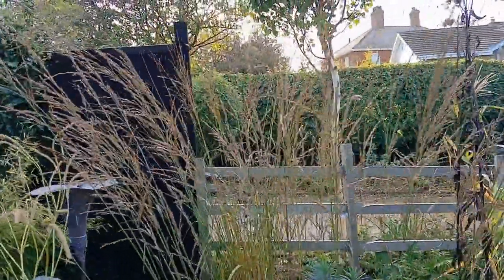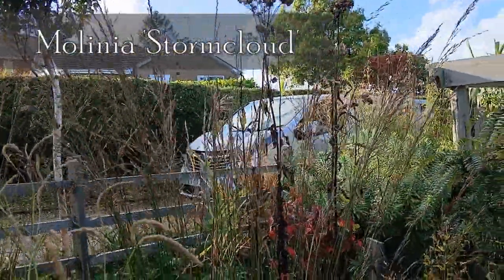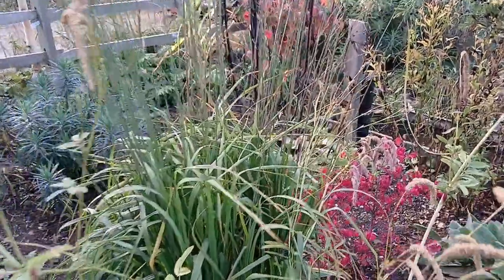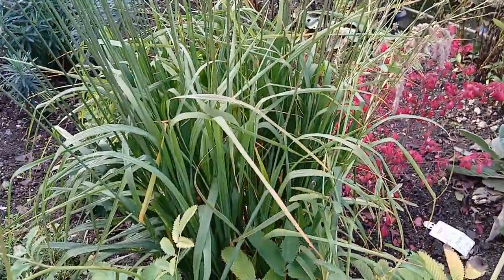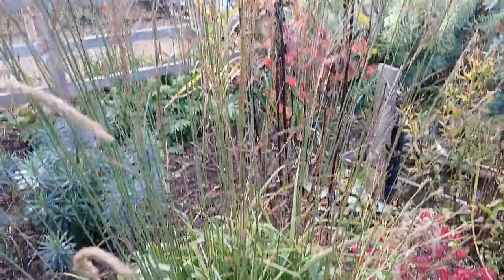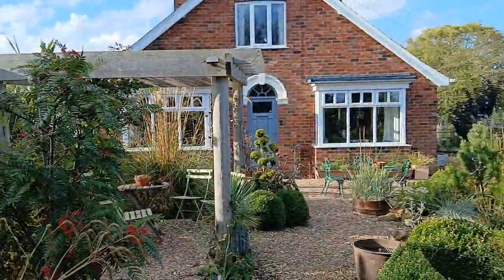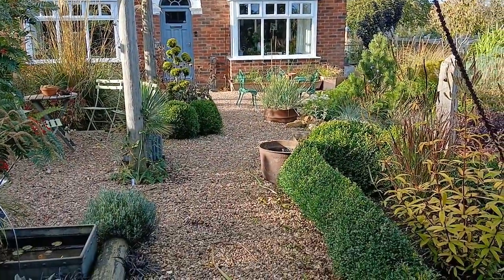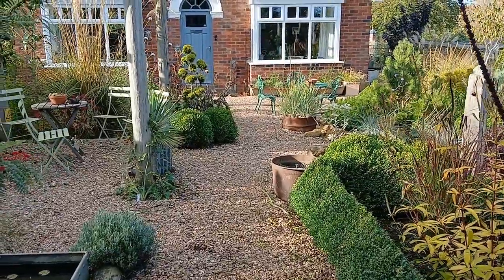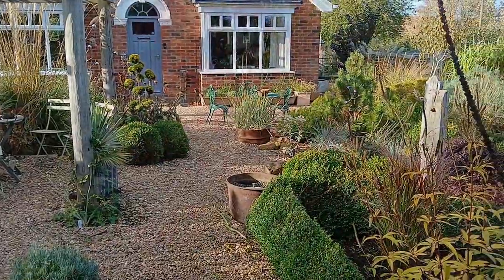That Molinia's looking beautiful. This one's Storm Cloud, and it's a beauty. It's quite short. I can see it's starting to turn yellow, but it's a little bit early for Molinias to do the full thing and turn completely yellow. So I'm in the gravel area at the minute. I've had one or two little move arounds in this area, but in general it's pretty much as it was.